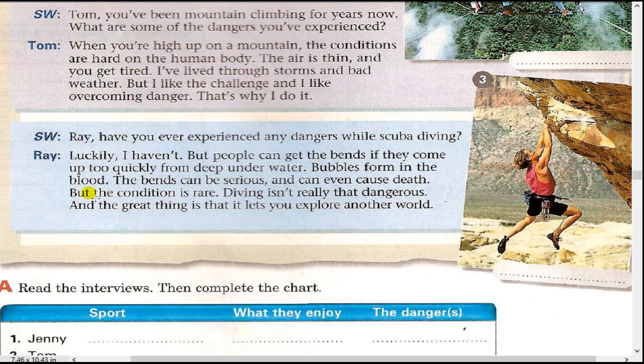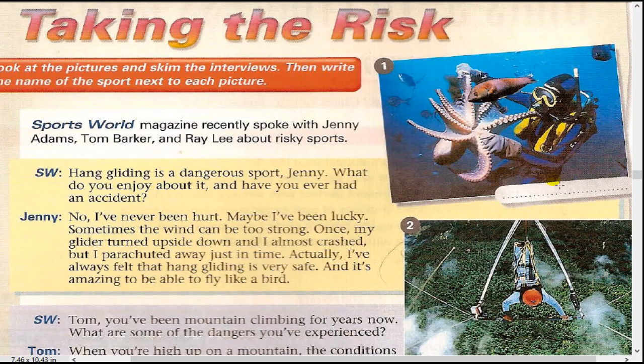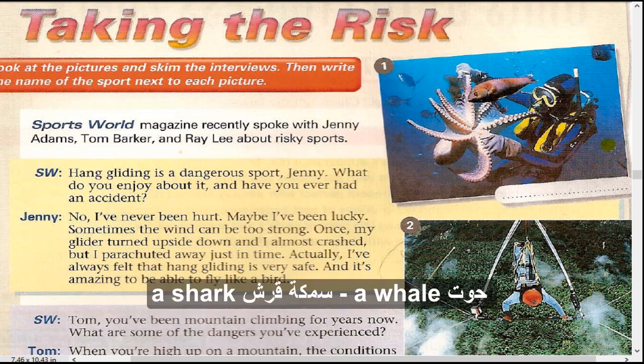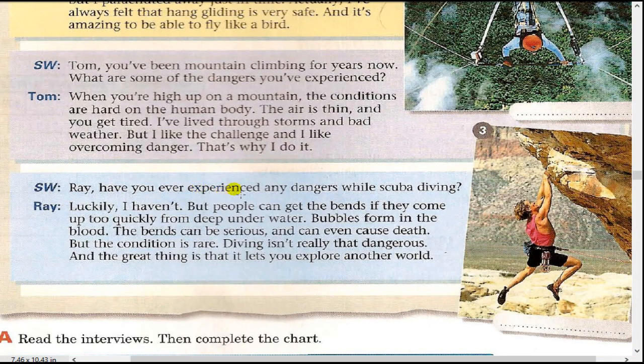Three. Ray, have you ever experienced any dangers while scuba diving? You're doing scuba diving. So you dive in water and maybe you will see a shark, a whale, something like that. Have you ever experienced any dangers while scuba diving? Scuba diving, diving in water.